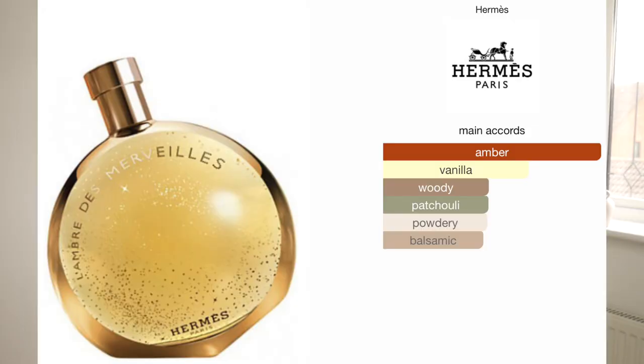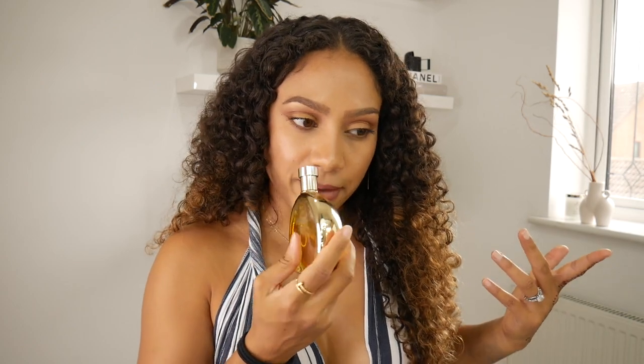Like I said, I am no expert, but what I have learned since I've been on my little perfume hype is that a common note that is in a lot of my perfumes is amber and powdery. So I feel like those two, anything with those two notes, I will more than likely end up liking. But yeah, this one smells really, really nice on your clothes, on your skin, and it is decent when it comes to the amount of time wearing on your skin.